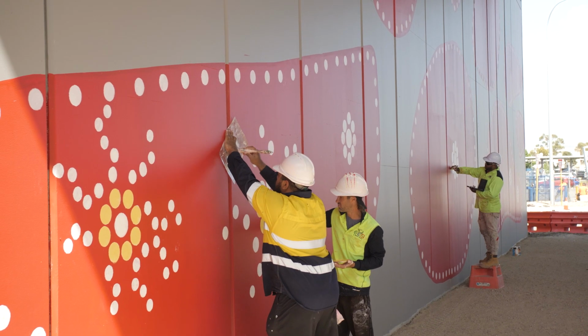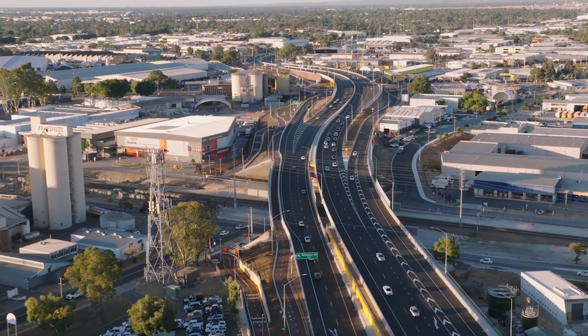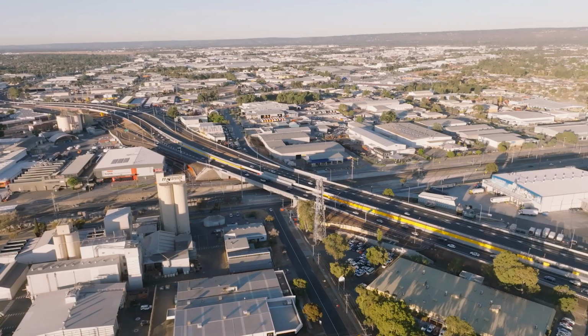I drive through it and I'm very proud of the way it's all turned out. I look at the artwork, I look at the finish, the quality of the work. It is an immensely satisfying project to have been part of, and it's something that I'll remember for many years.